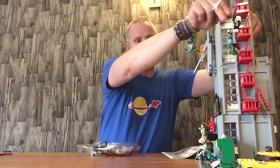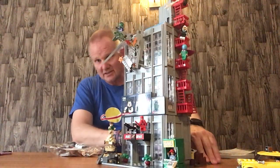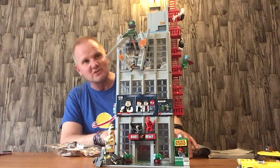We'll open up bag number 13 now, which is Jonah Jameson's office, along with Betty Brant, his secretary. Before we go any further, I'll show you the build so far. Try carefully. This is the build so far. It's quite a big build, as you can see.